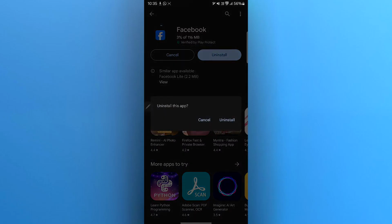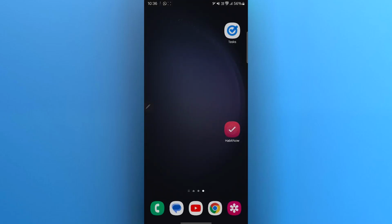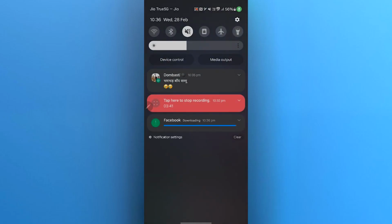And if your problem is still persisting after updating it, what you'll have to do is simply click on Uninstall and click on Uninstall again. And after your Facebook is uninstalled from your mobile completely, you'll have to reinstall your Facebook and see if the problem has been fixed or not. Make sure you follow all these steps and one of them will definitely work.